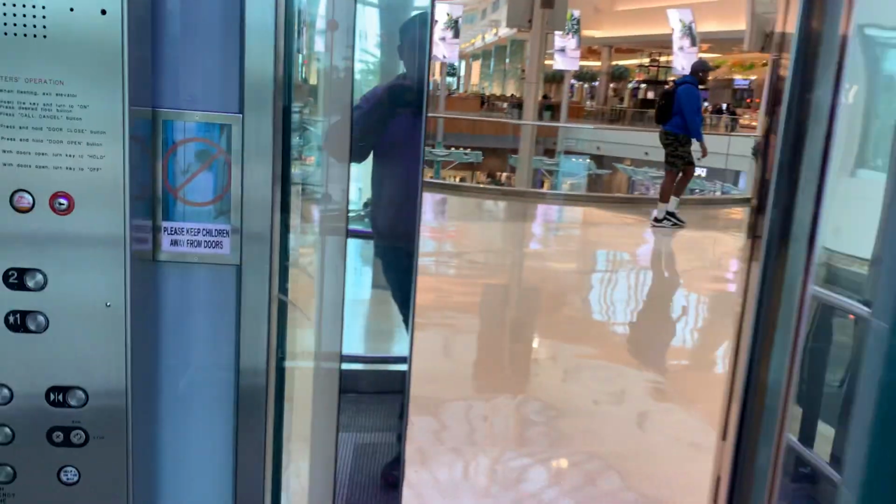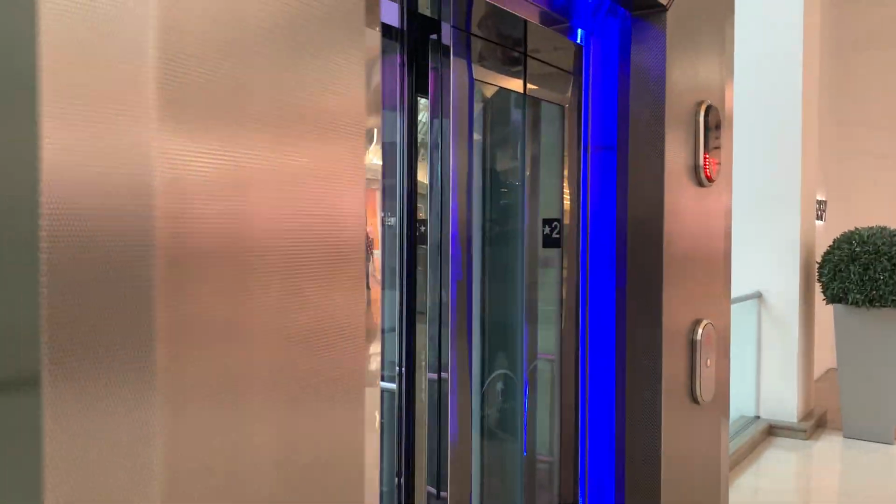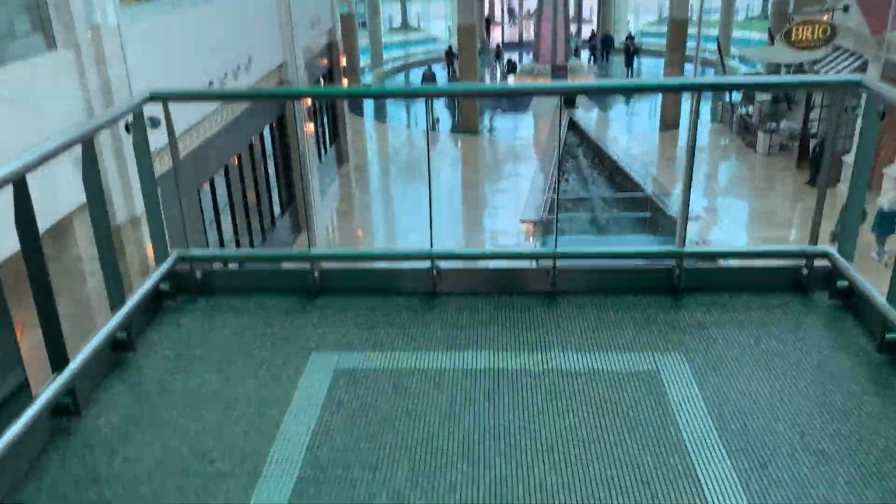What a motor. Let's send this down and catch the other one. And it's waiting for us. It's a little bit off here. Let's get down to 1. And this time we'll look out the window.